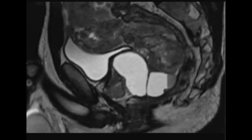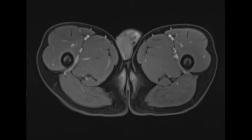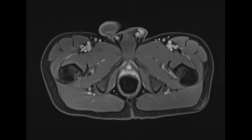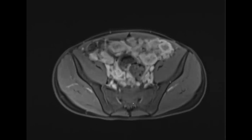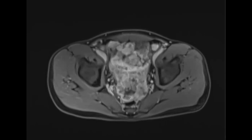And hold on, I'll just show you the post-contrast as well. You can see that it's very avidly enhancing. And this came back desmoplastic small round blue cell tumor. So I did not really know much about that.